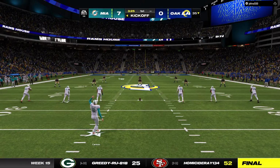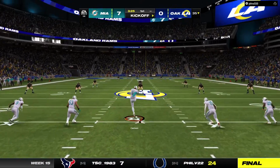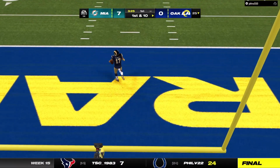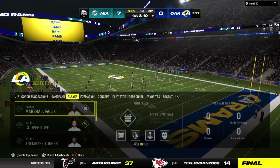Daniel Carlson set to kick off. Following the touchdown, ready to kick it away is Carlson. And no thought to bring this one out. He'll just go down to a knee, and they'll take over at the 25.